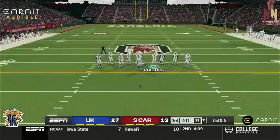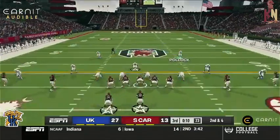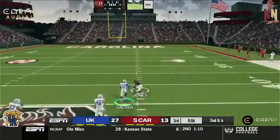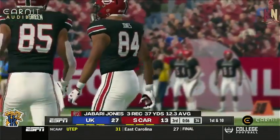It's 2nd down now, and they need about 4 yards to pick up the 1st. Well, I tell you, these guys have some skill players who can make things happen. They picked up an enormous amount of real estate on that play.